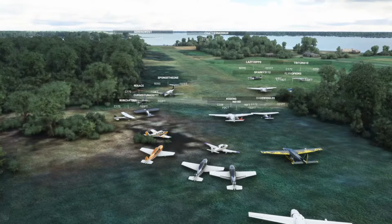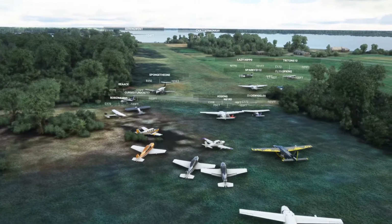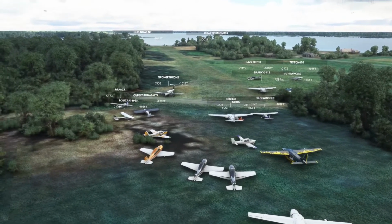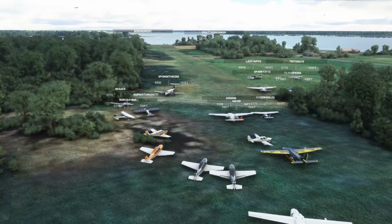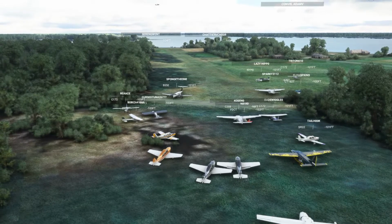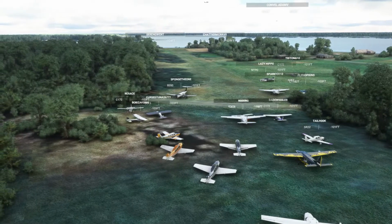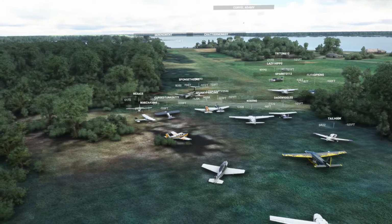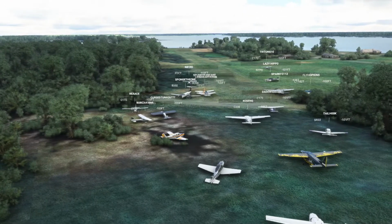All right, let's go ahead and take off from this one. Next one is DE15. A lot of little cornfields out here, and I'll tell you more about that on the way. .116 magnetic.